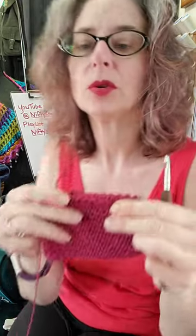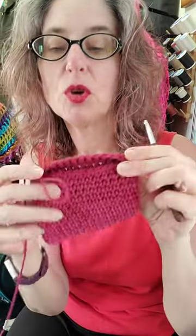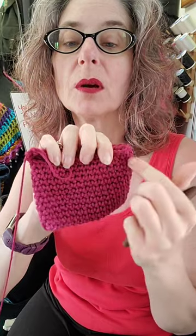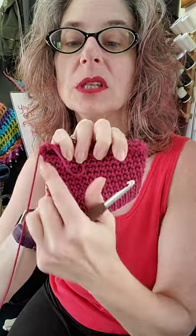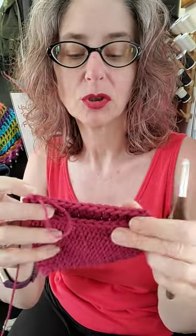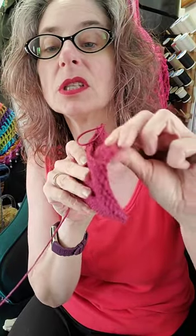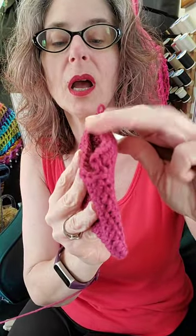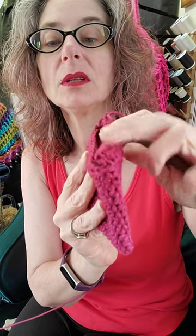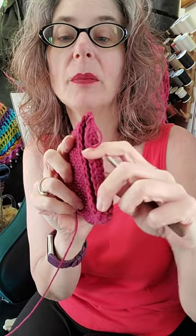So when you are doing this flap, if you want to bring it down so that it's like an envelope, you would then start decreasing on each side. I think I'm going to do one more round just to make sure that it totally covers the top. Because you can see, if I put some things in it and it's a little bit bigger, I want this, when I fold down the flap, to actually cover the top of that.